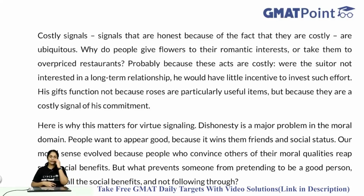So here basically you are given an example of a costly signal, and the costly signal indicates a certain kind of socially desirable virtue. In this case, it's a signal of your commitment that you are giving these flowers or whatever you are doing. And what exactly does it do? It signals that this person can be trusted, that he is serious about the relationship.